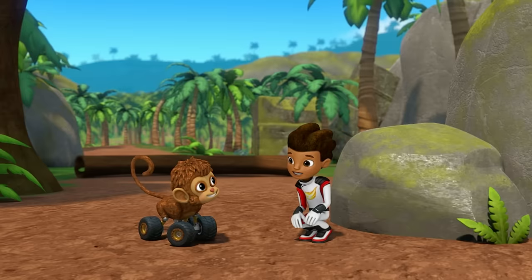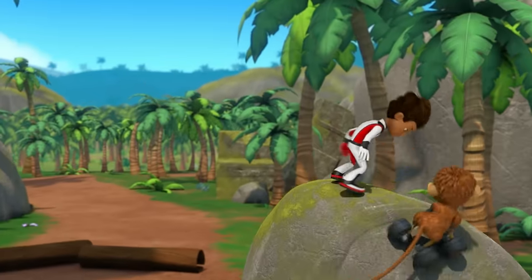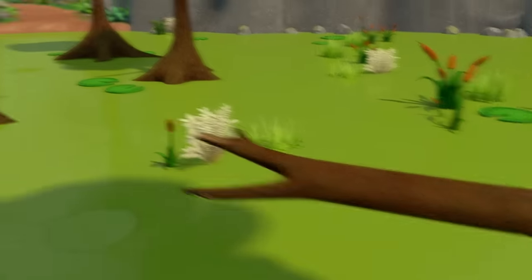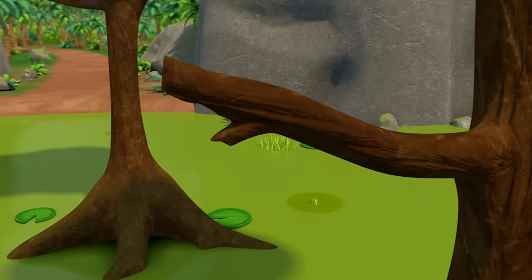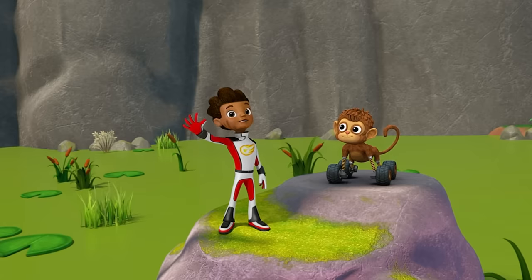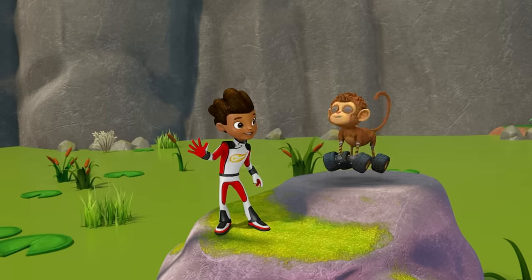All right, little monkey, let's use that tail and get swinging. Let's count the branches on these lash trees. Count with me. 1, 2, 3, 4, tell the little monkey. Say, five swings, monkey! Five swings, monkey!